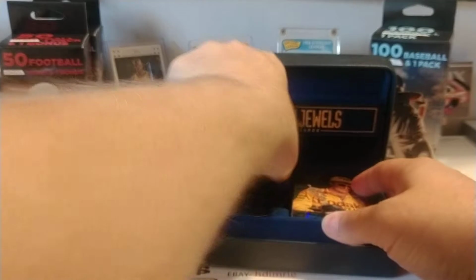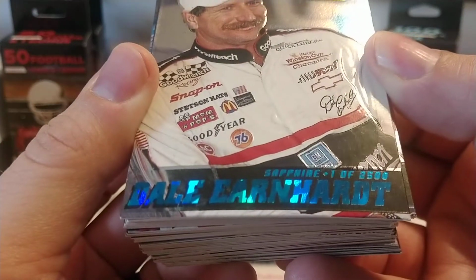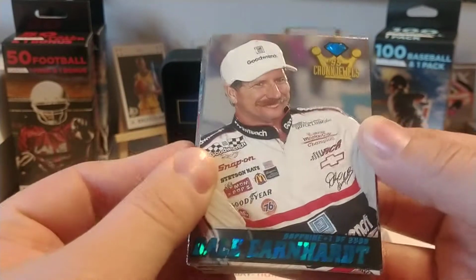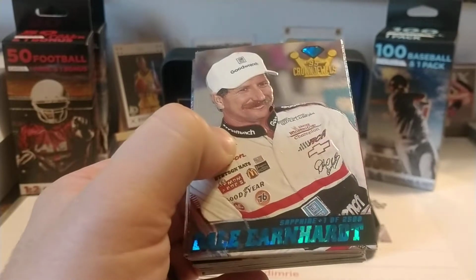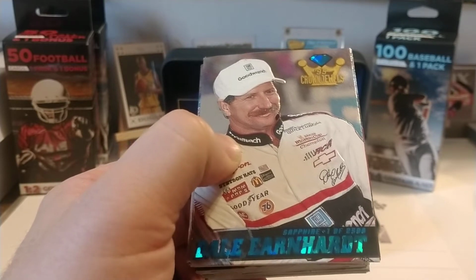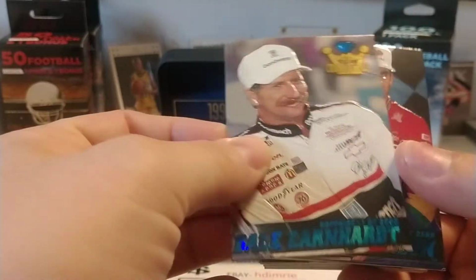I'm not going to go through the entire set because it is about 100 cards long, but I did want to give you guys a look at the cards. They're not sequentially numbered, but you can see they're numbered out of 2,500. The Crown Jewels base set, which is what this is, but it is a parallel version. The base set is ruby, so the diamond up here and the lettering is going to be red. They also have an emerald, a citrine, which is yellow, and a diamond, which is white. I don't know that sapphire was released in the packs or just in this particular set. Have not done enough research on that.